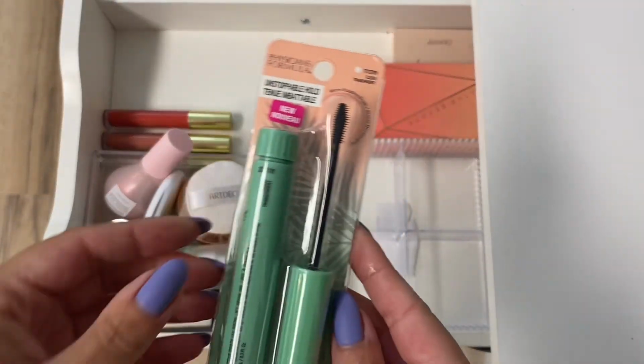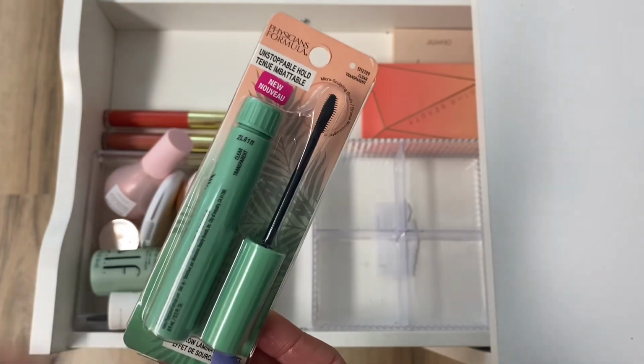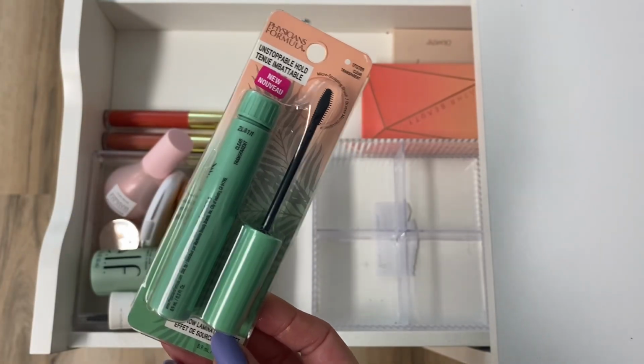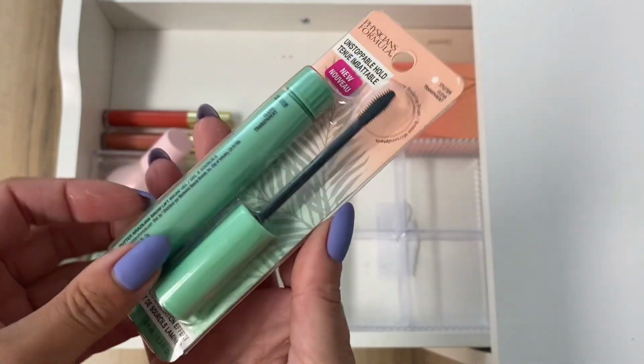I had picked up this, if you're gonna hear dog noises in the background. Both of the dogs are down here now, so please excuse the clicking. They're just walking around on the floors.